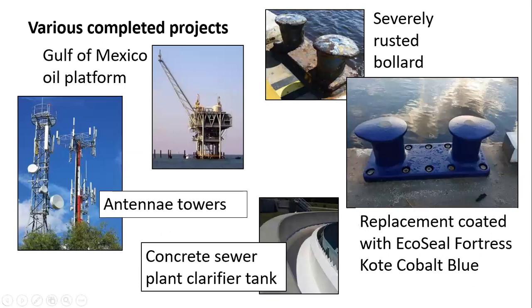Here are various completed projects. An oil platform in the Gulf of Mexico, some antenna towers, those are in the Philippines. A severely rusted bollard. This bollard is at the Port of Jacksonville. It was the first one to be replaced and finished with Fortress Coat. And from the process they were using prior to using Fortress Coat, we saved them 2 steps or 4 coats in finishing, and as much as 4 days in curing, because Fortress Coat doesn't need any primer. It's self-priming.